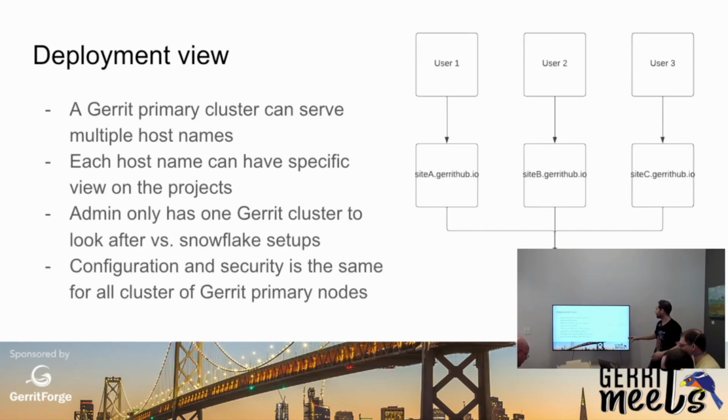To see a more generic view, you can have different users going to different host names, all interacting with the same Gerrit instance. Now, you could have one node serving 3 different domains if you wanted to. We don't recommend it, but it's possible. Obviously, this makes more sense once you start having a cluster and you start relying on HA and multi-site plugins that we'll see in a second.